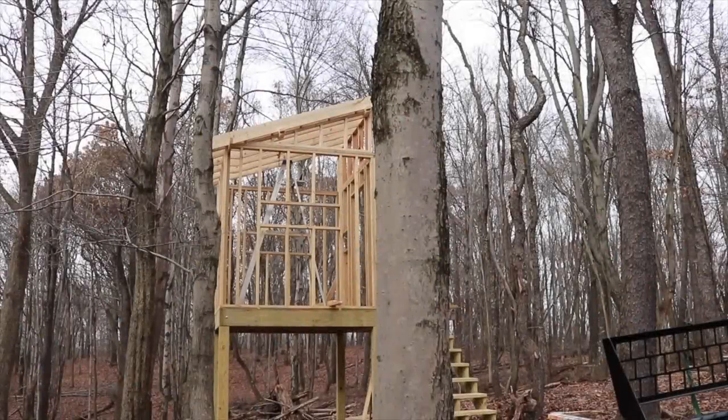All right, it actually fits pretty good. To say it's perfect would probably be a little bit of a stretch, but we're not exactly building a watch here. So I'm gonna nail it in place and then move on to the other side.